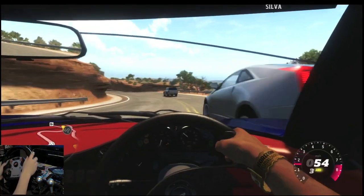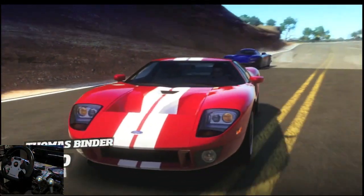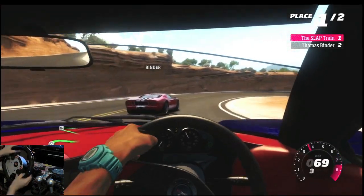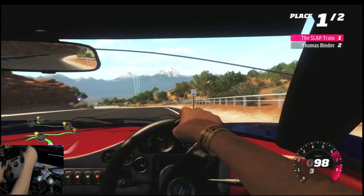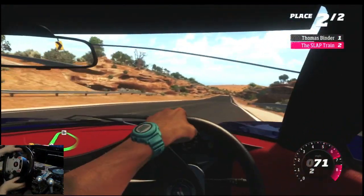Then 4 GT, I'll drive it down the hill. Come here, bitch! Alright, let's do it! Oh, this guy wants to go me. Excuse me, sir! Holy shit! Come on, man!